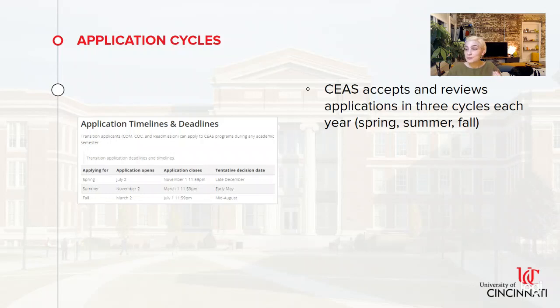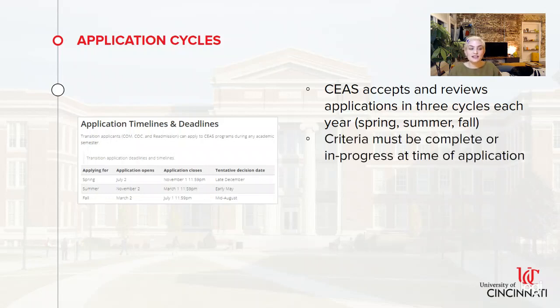Since you are applying in the middle of a semester, what this means is that the criteria to get in are either going to be complete or in progress at the time of the application. So let's say you are applying to mechanical engineering and you are enrolled in the minimum required courses, calculus and chemistry, during the spring semester. You're going to submit your application by March 1st. We're going to hang on to it until your grades come out in May, and if you pass those minimum required courses and all the other criteria are in order, you are going to be notified that you are accepted to that major effective summer semester.